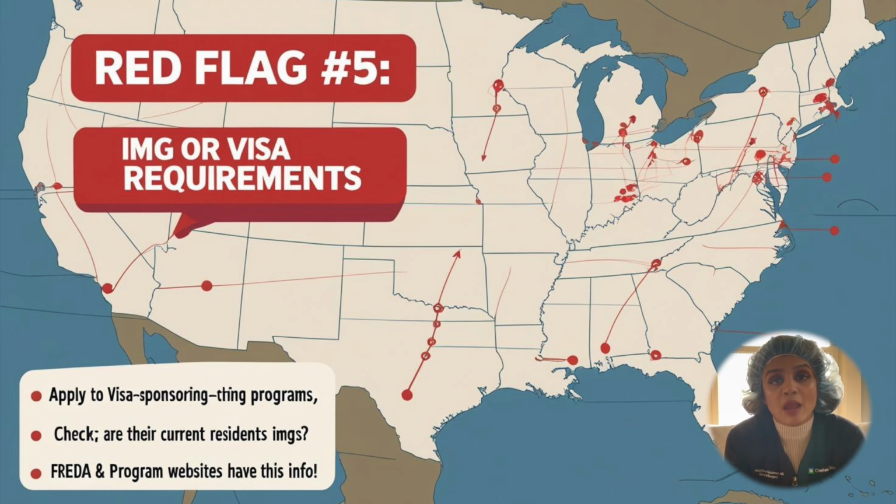If you have the time and you want to go above and beyond, look at programs specifically. How many of them have taken international grads? The stalking game is real. You can go into different websites, you can look up residents in different programs and see where they've graduated from. Your chance of matching and their acceptance of international grads is based off of that.